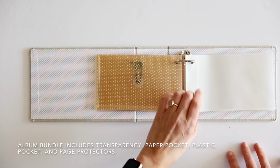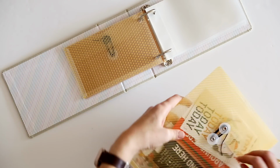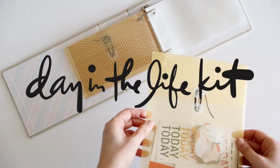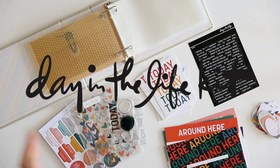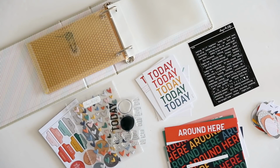Let's go ahead and we'll pull out the kit and talk about that at the same time. And then we'll talk about the extra items. So the kit comes in this yellow pocket, diagonal striped yellow pocket. Actually, it's got stripes going both ways, kind of a fun grid pattern. Okay, so inside of the Day in the Life kit this year, we have a combination of cards as well as some embellishments and a 3x4 stamp set.